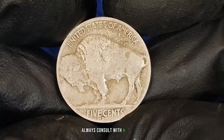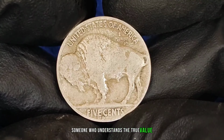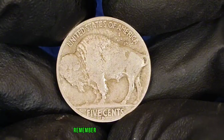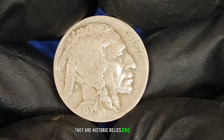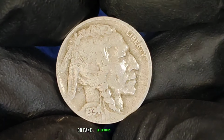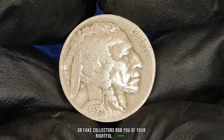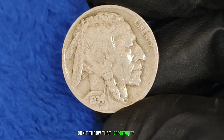Always consult with a trusted numismatic expert, someone who understands the true value of what you're holding. Remember, coins like this are not just collectibles, they are historic relics and financial weapons of wealth. Don't let fast talkers or fake collectors rob you of your rightful fortune. This coin can change your life. Don't throw that opportunity away.